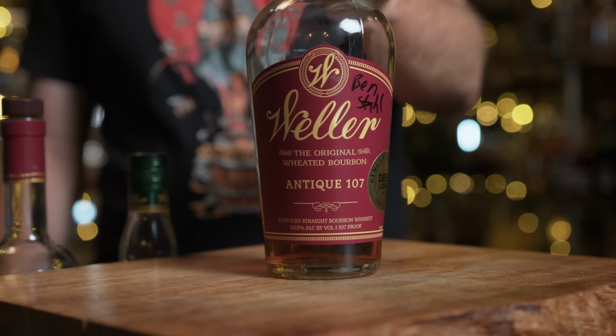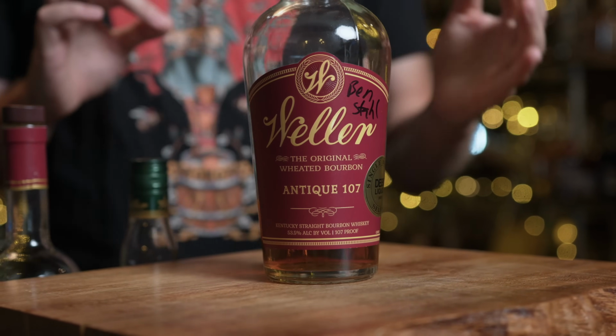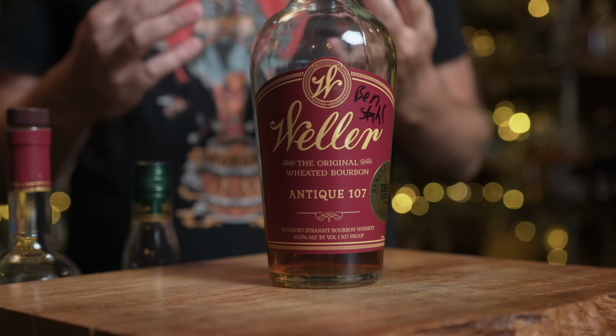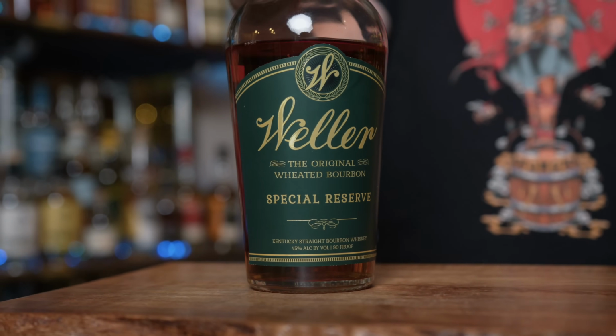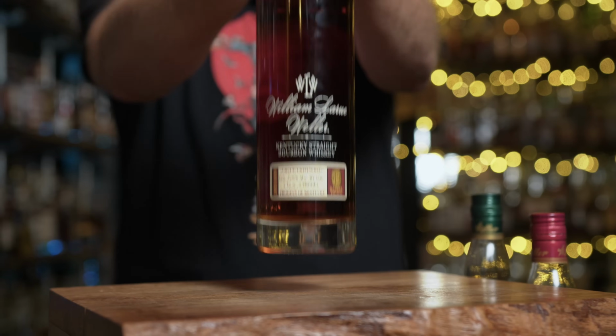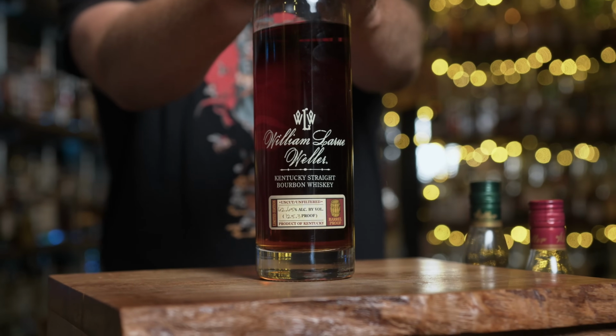We have the Weller Antique 107. This is gonna come in around $120. The Weller Special Reserve. This is typically gonna be coming in somewhere around $60. And then to make things interesting, William Larue Weller. This is cask strength. Again, Buffalo Trace Distillery. You can find this for around $2,500.